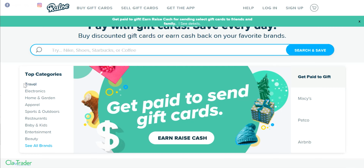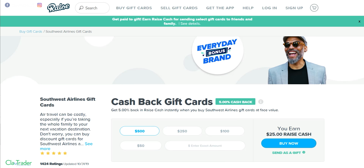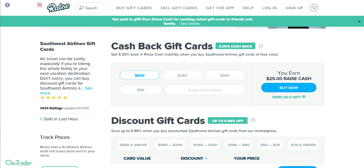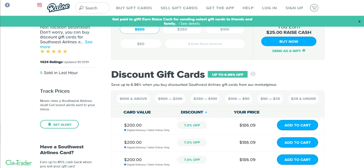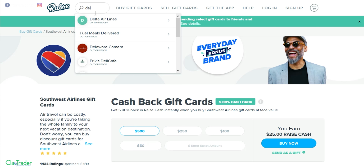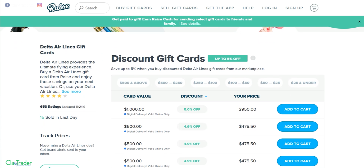Even travel. I like to fly Southwest. Oh, there they are right there. Nice. So right there, and think about it, 7% on 100, that adds up pretty quick, right? 7% return, interest rate being paid to you on $200. That adds up very, very quick over time. So that's one of my other favorite purchases that I like to do, if I know that I'm flying somewhere. Let's see what there is for Southwest. Does Delta have anything? Delta, nice. So Delta, there you go.